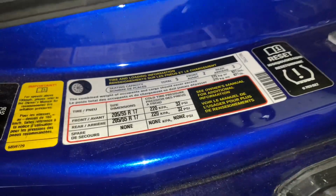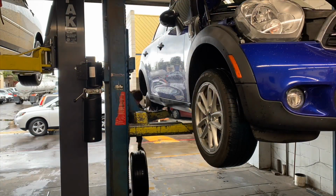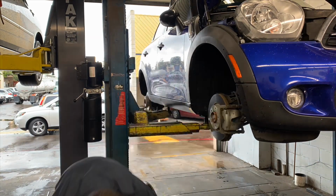So after you determine the tire pressures and the tires are in good condition, you also may want to consider rotating the tires or having your tires rotated.